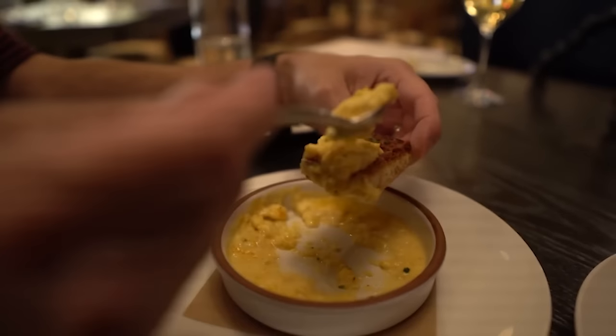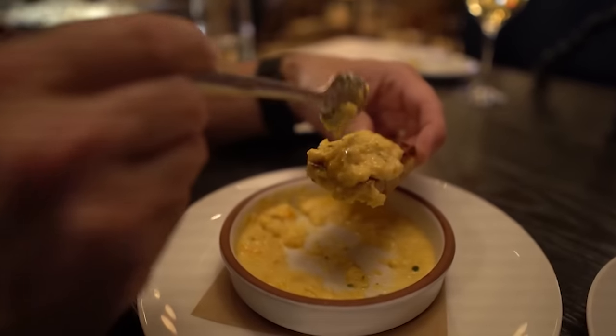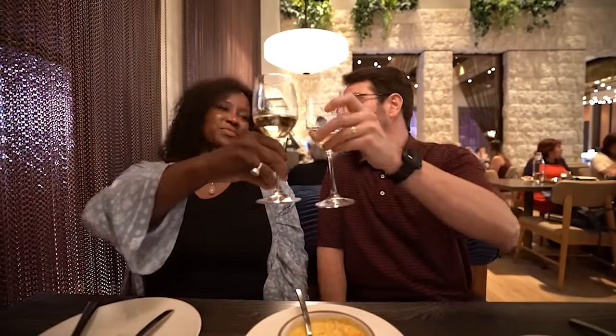And that really does remind me of a tasty grit. It's like a scramble. I don't know. It reminds me of grits, if you know what grits are. It has a really creamy texture to it. That's absolutely delicious. This is really off to a great start right now. Cheers. Cheers, baby. Love you.